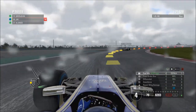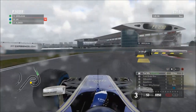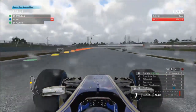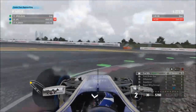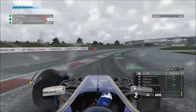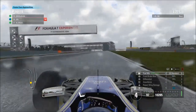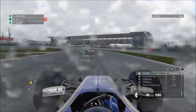I wonder what Ericsson will get. I bet he'll get intermediates, won't he? So we're going to have to struggle on. There's only a couple of laps left. Right, it is starting to come down a bit heavier, though. That could be to our advantage when we are in full wet, but doesn't look that way, to be honest. We're 7 seconds behind Grosjean now. And Alonso is flying. He's going to come up pretty close to us.